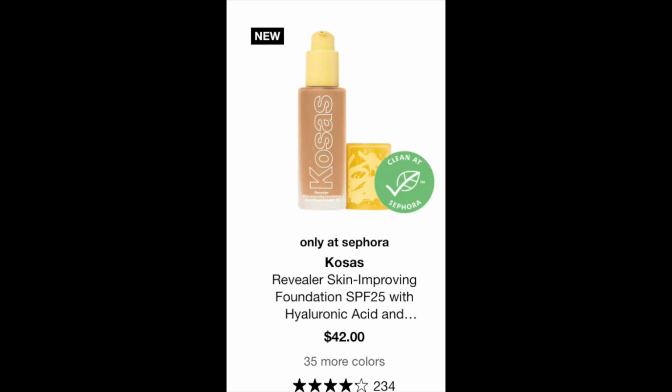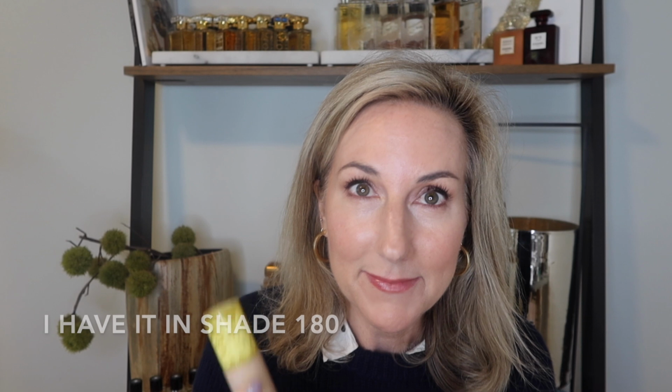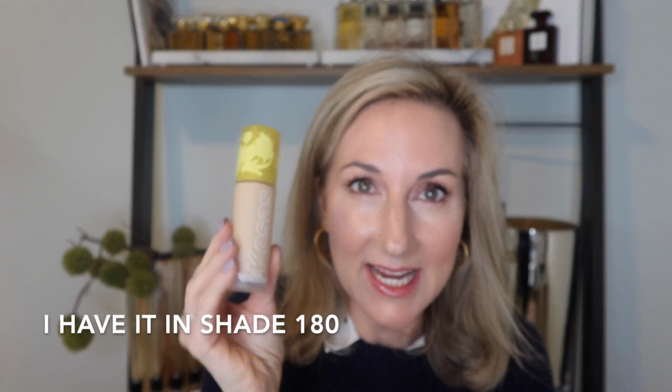And then I recently picked up their KOSAS Revealer Skin Improving Foundation that has SPF of 25. I picked this up in the shade 180 and I love this foundation as well. I kind of knew I would because I love this so much, but this is definitely a winner. It is going to give your skin a nice little glow. I love the fact that it has some skincare benefits in it, and KOSAS is a clean brand as well, so they're not going to include any of the naughties in their ingredients. So love these two from KOSAS.